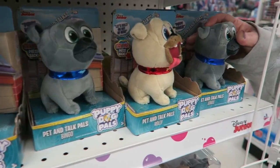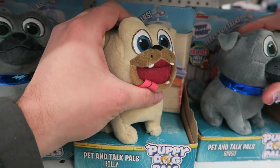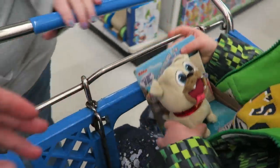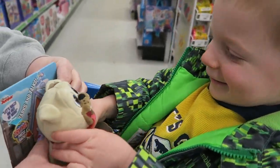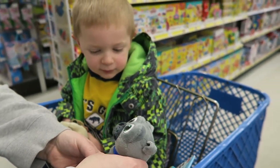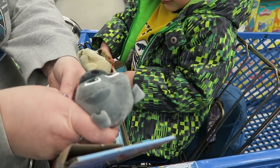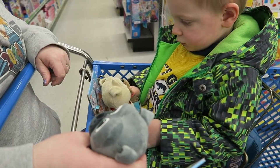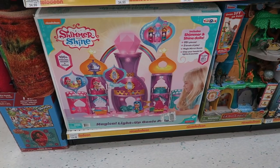Look at these adorable little puppy dog pals. It says Pet and Talk Pals. There's Bingo. That's Pickle. Do you want to try to pet him? Do they what? They don't move. No, they don't move. Puppy power! That thing is pretty cool.